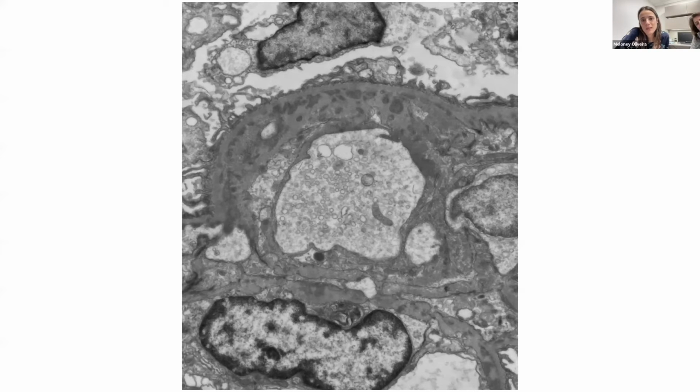Right. And then to comment on the podocytes, I don't see any slit diaphragms. Would you call this diffuse effacement? Yep. And then lastly, you have a mesangial deposit, right there. You skirted over it for a minute, but yes, you have mesangial deposits as well. Okay.